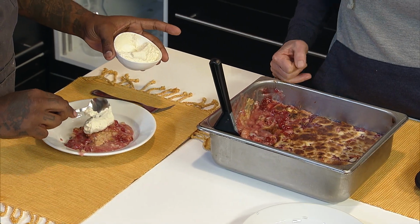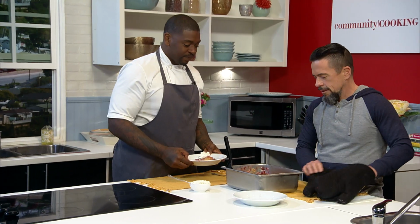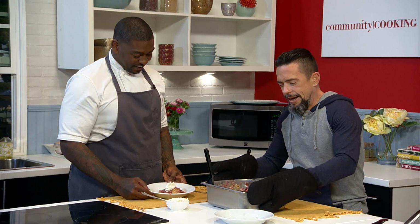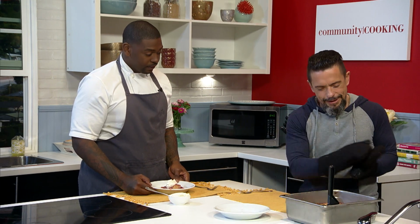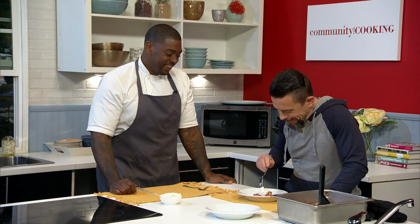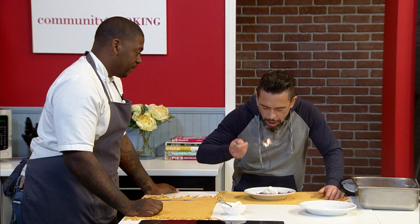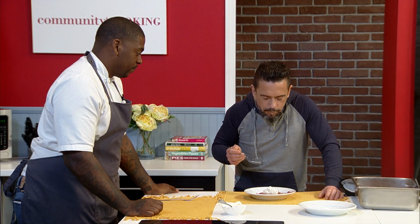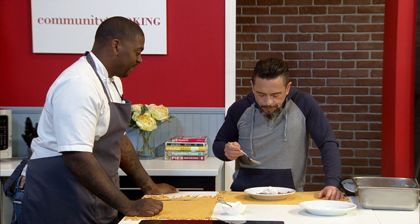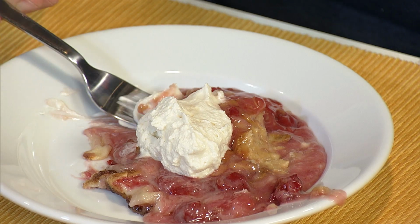Okay. All right. That's a little warm still. Let me move this towards the side. There we go. And the time is here. Let's see here. All right, got to get a little bit of everything in the bite, you know? Oh, my goodness. Yeah, you know what? It's not too sweet. All the sugar we put in. You got a cup of coffee, too?